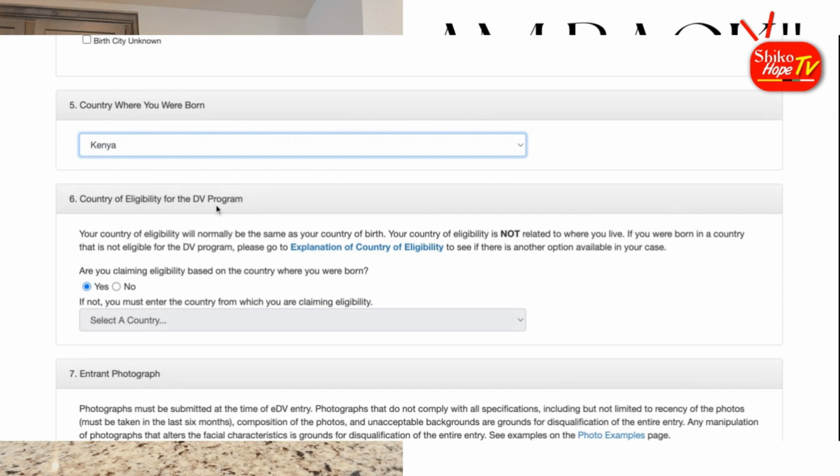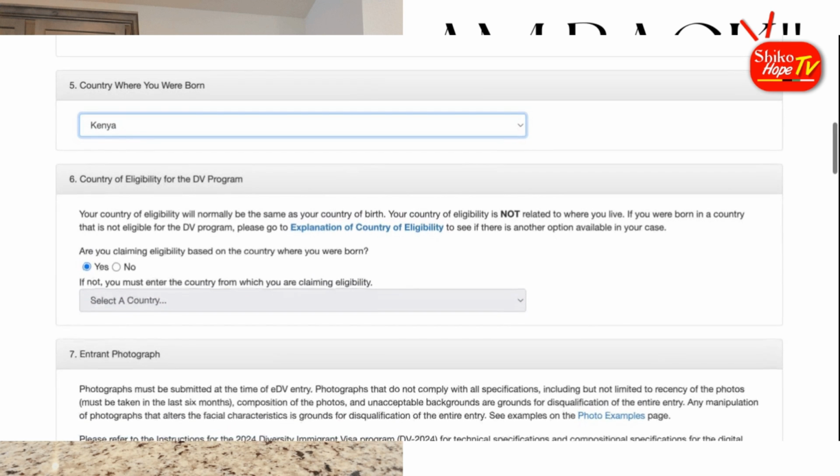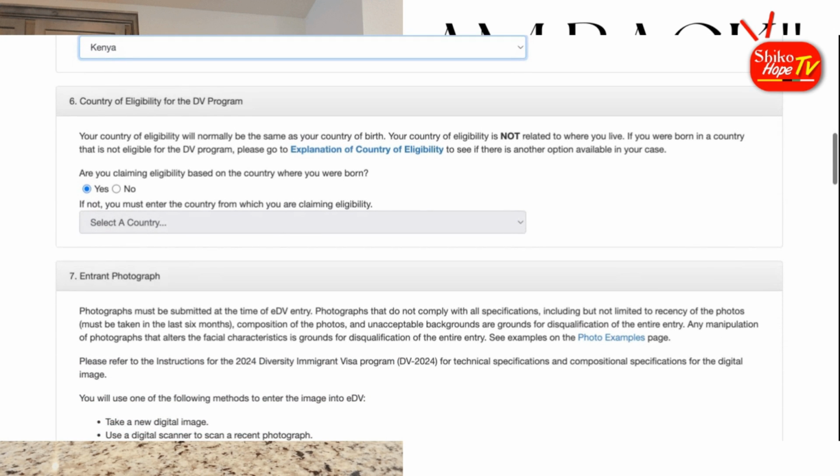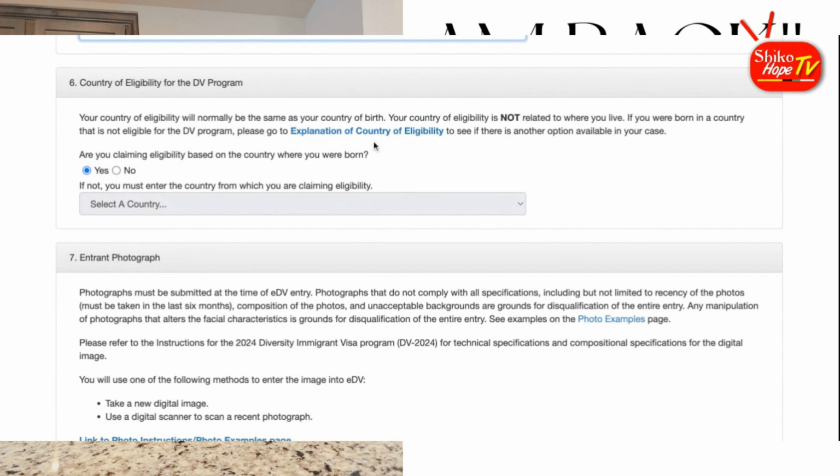Country of eligibility for the diversity visa program. So your country of eligibility will normally be the same as your country of birth. Your country of eligibility is not related to where you live. If you are born in a country that is not eligible for the diversity program, please go to explanation of country of eligibility to see if there is another option available in your case. So if you come from those countries which are not allowed to participate in the lottery, you go to this link here and see if you qualify through other options.